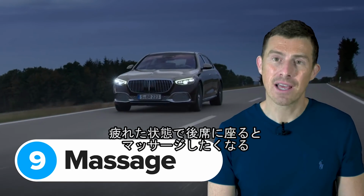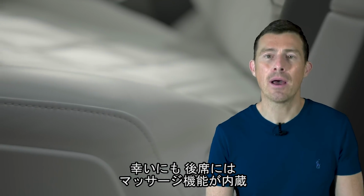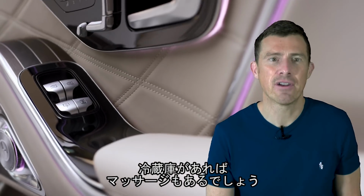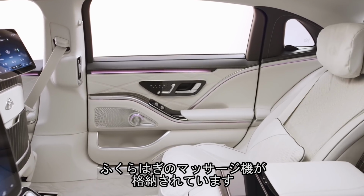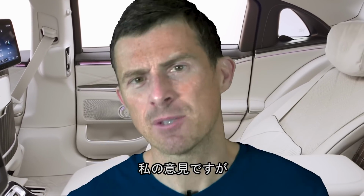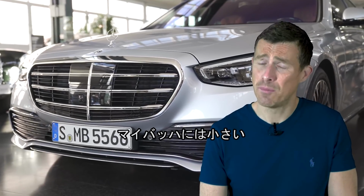You know, after a long day sitting in the back of your Maybach, you might feel like you need a massage. Well, good thing that the back seats come with a built-in massage feature. Okay, that's not that special. Cars have been having that for ages. But the new Maybach S-Class gets something you won't find in a normal S-Class. It's a fold-out leg rest with a built-in calf massager. Tell you the truth, I blooming love having my calves massaged. TMI? Let's move on. At the moment, you can get the standard Mercedes S-Class with a load of 6-cylinder engines, but that's just not beefy enough for a Maybach, is it?